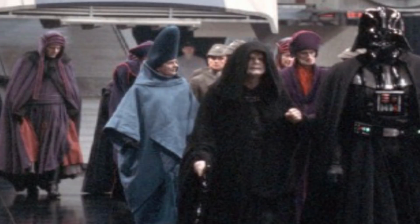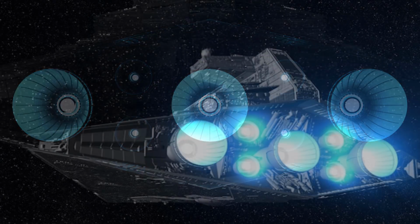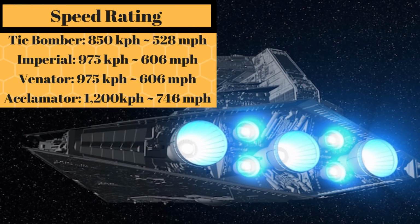To get this whole thing moving, there were 7 engines in total, 3 main engines produced by Kuat Drive Yards, and 4 backup engines that were produced by Cygnus Spaceworks. These enormous thrusters allowed it to hit speeds of 975 kilometers per hour, or 606 miles per hour, making this mile-long ship faster than a TIE bomber.